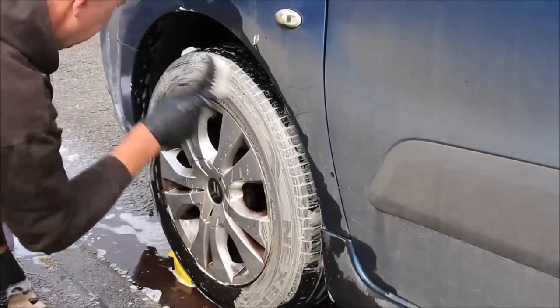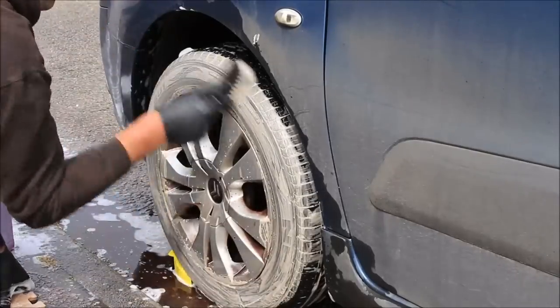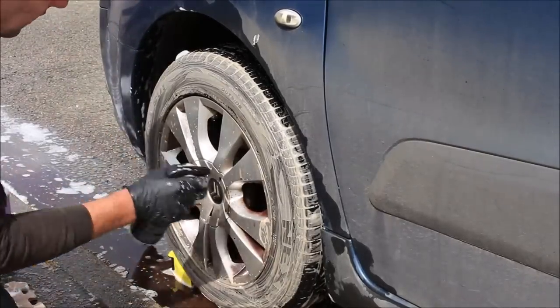Right, Tough Shine tire scrubbing brush. Next, to scrub the walls of the tire. There is no point in missing those because your dressing will not adhere to the surface and just be a waste of time.